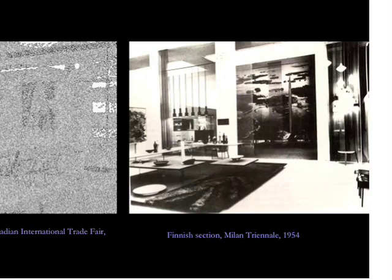Just for contrast, this is 2 years earlier. Finland, their display in an Italian major fair, the Milan Triennale, very similar use of these blown-up photographs.